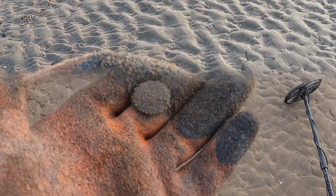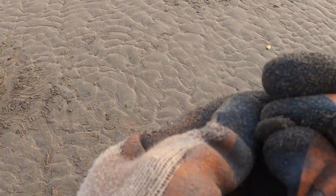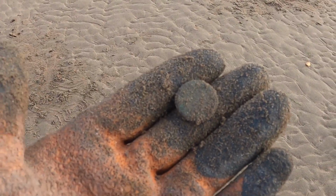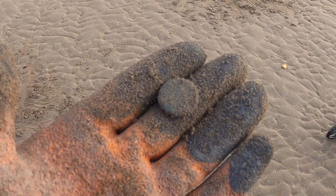Moving on. Well, I just had that come up. Wasn't a good signal, 40s. And North Devon detectorist John, he's just come and taken a look, and he said that's definitely a sixpence. So I'm going to have to clean that up, because that's a bucket lister for me if it is.